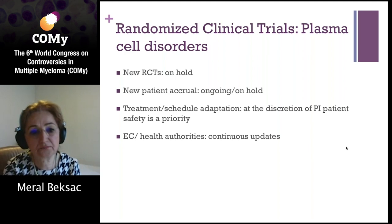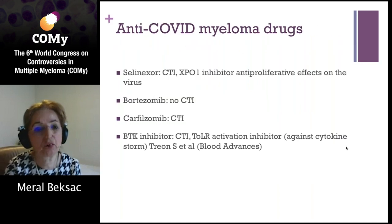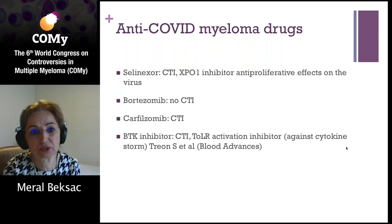And this is a slide from Germany that shows that they are running trials successfully. And we have good news that some anti-myeloma drugs such as carfilzomib and selinexor also have antiviral activity against SARS-CoV-2. And so these are important new trials that we are looking forward to the results of.